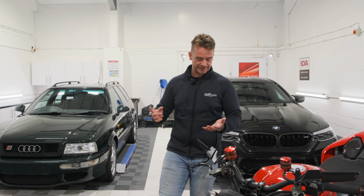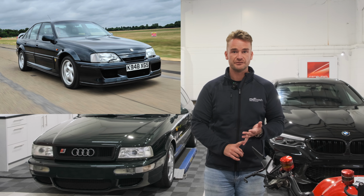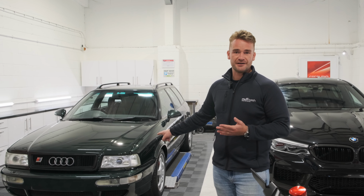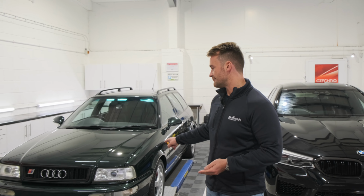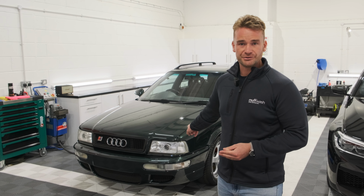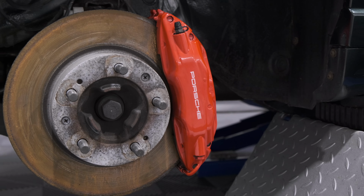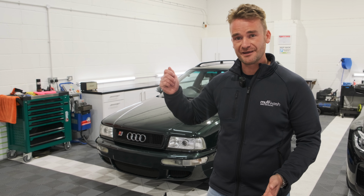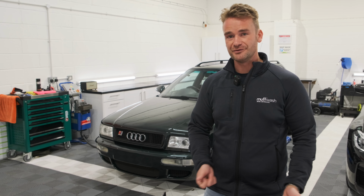So you had, in the early 90s, things like the Lotus Carlton, that was a joint venture with Vauxhall to make that car. And then this behind me, which is quite a famous car, it's the first ever RS Audi, but it was actually developed not just by Audi, but by Porsche. And if you walk around the car, you'll see there's Porsche badges on the car. There's Porsche badges underneath the engine bay, which nowadays you wouldn't see.